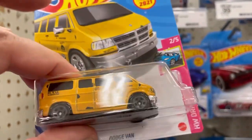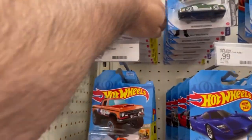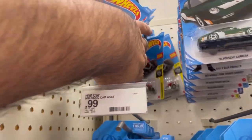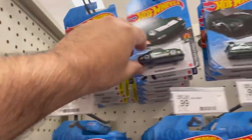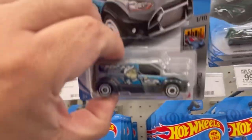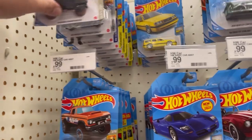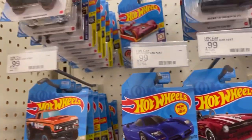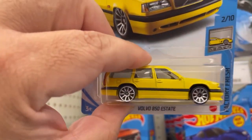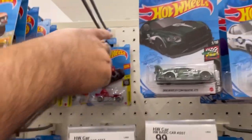Nice. Check this out, guys. Dodge Van, free color. Cool. Let's see what else we got back here. Cool Porsche, nice. And care for this one, I already have. Already picked this one up. Have this Volvo 850 Estate, pretty cool.